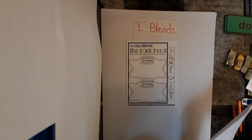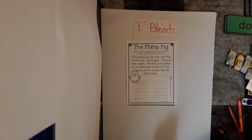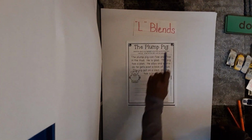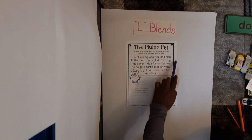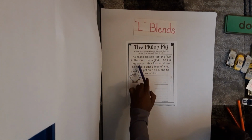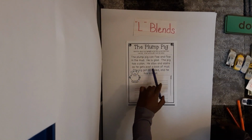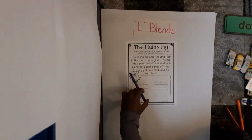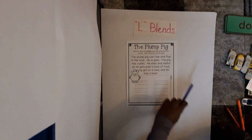Then I have one more for today. So it says, read the story and highlight all the words that have L blends. Write the words with L blends below. So this is called the plump pig. The plump pig can flap and flop in the mud. He is glad. The pig has a plan. He slips and slams as he gets past a blob of mud. The pig got on a sled and he has a blast.